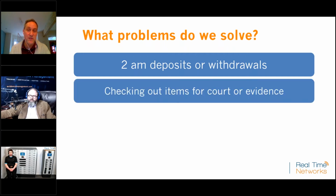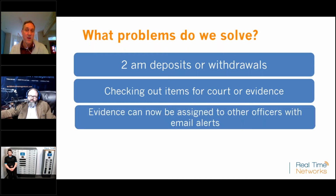Again, also checking out items for court or evidence. A lot of times, things can be prone to error. People do make mistakes. So in the software, we have the ability to put information in there. It's very easy. It's a workflow system that allows you to codify everything there. Evidence can now be assigned to other officers with email alerts. So once things go into the locker, there's an ability to email people.